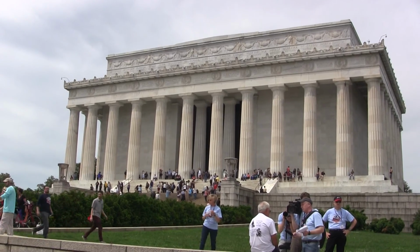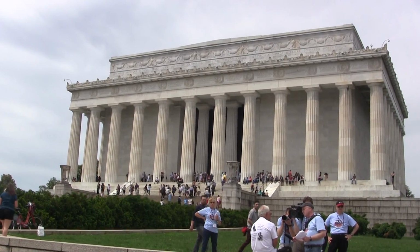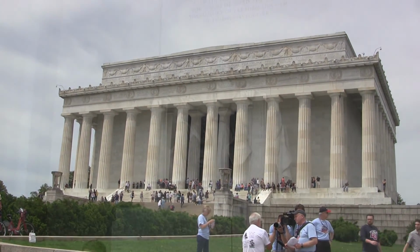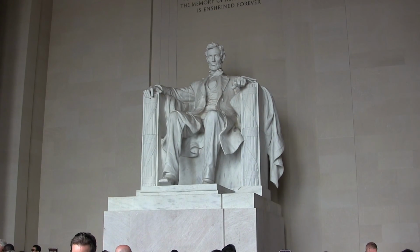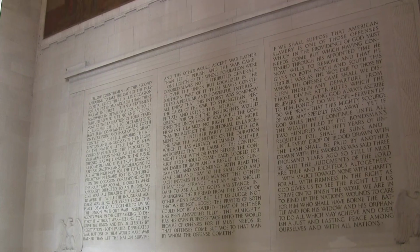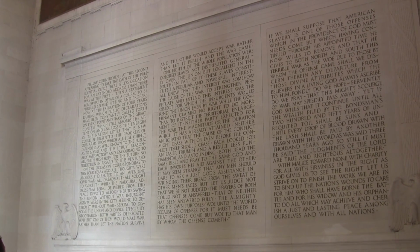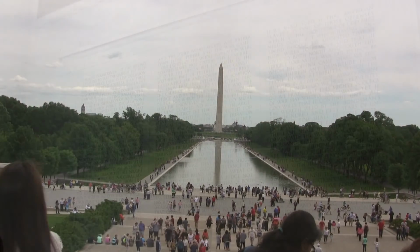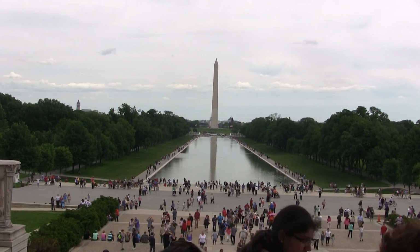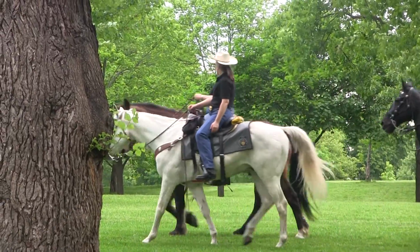The Lincoln Memorial consists of 36 columns, each one representing one state in the US at the date of President Lincoln's death. Inside is a 175-ton statue of the man himself. The memorial opened to the public in 1922. To the left of the statue is Lincoln's great speech, the Gettysburg Address, perhaps the most famous in US history. And in front of the memorial is the reflecting pool, one of several in DC.